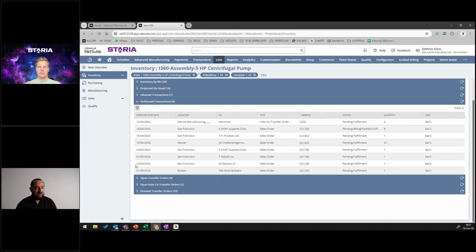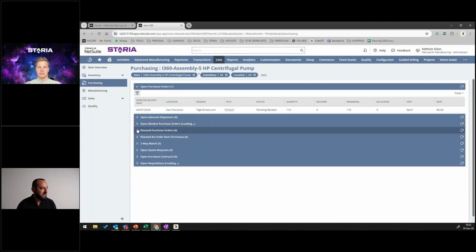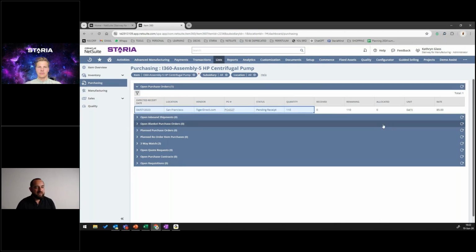Outbound obviously means the other way around. We have some sales orders and also an intercompany transfer order that are basically outbound. In terms of purchasing related information, again, as you can see, we are getting the information from all the areas of the system. So I can see that, and I have an open purchase order with the quantity and the reference and when we are expecting to receive that.